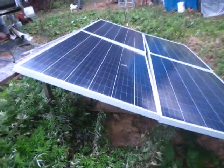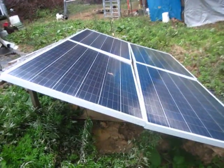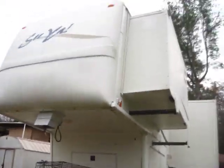Oh, and here's my solar panels. I made a video on it, just haven't posted it. These are 1,200 watts, Renogy solar panels. It's got the Midnight Classic. Here's the camper, the Alpha Sia.